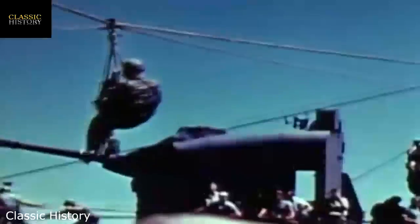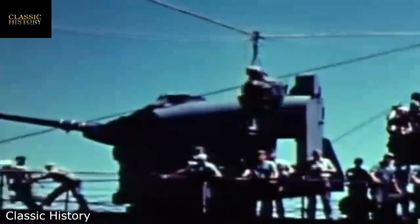We met the Japanese destroyer that came out of Tokyo Bay with the harbor pilots and peace emissaries. And we sent our whaleboat over there and picked them up and then transferred them to the Missouri and to other ships in the fleet. It was quite an honor.